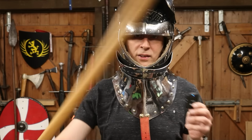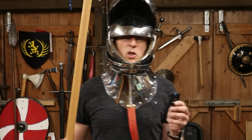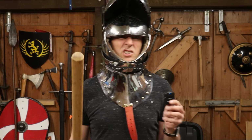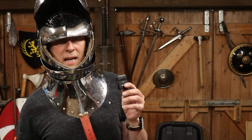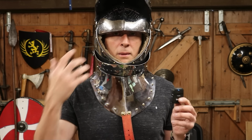Just to help you relate, when I smash myself on the head with this stick, in fact I've just damaged the stick, you feel, I won't say absolutely nothing, but almost nothing inside the helmet. It certainly doesn't hurt you, it doesn't knock you about, it doesn't ring your head. It's incredibly well suited to taking heavy blows for those two reasons. It's heavy, thick, strong, multiple layers.